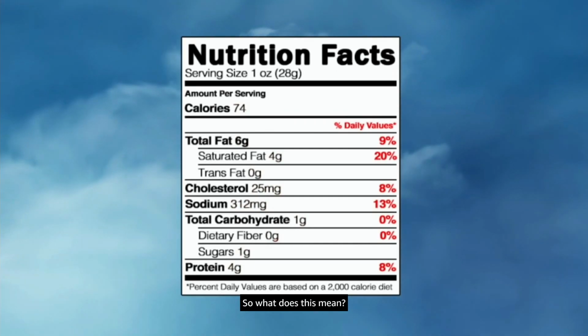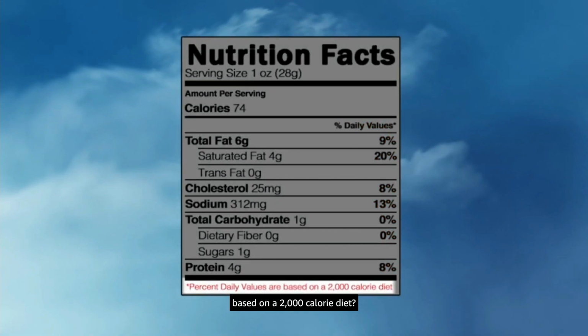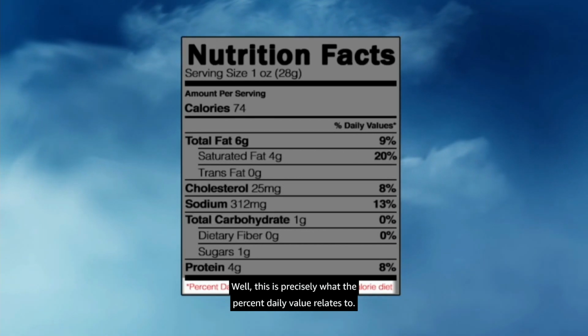So what does this mean? Well, remember when I mentioned the common phrase, based on a 2,000 calorie diet? Well, this is precisely what the percent daily value relates to.